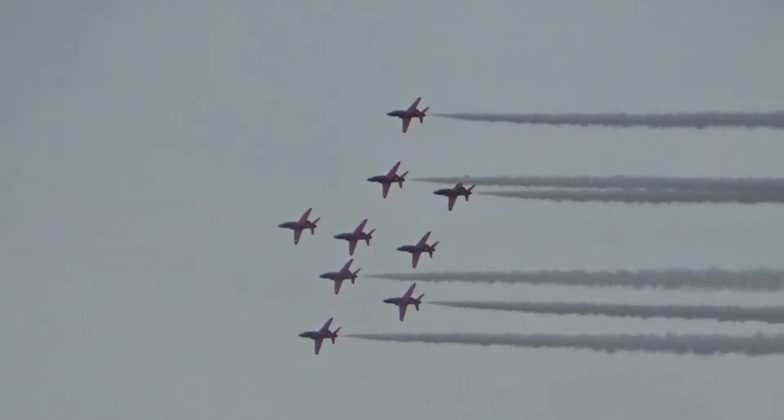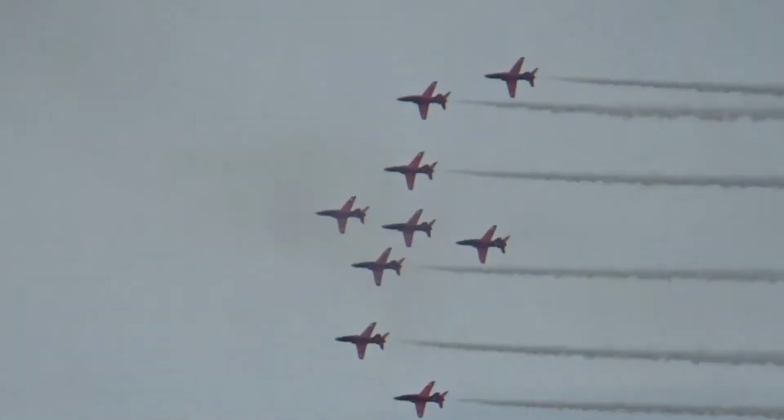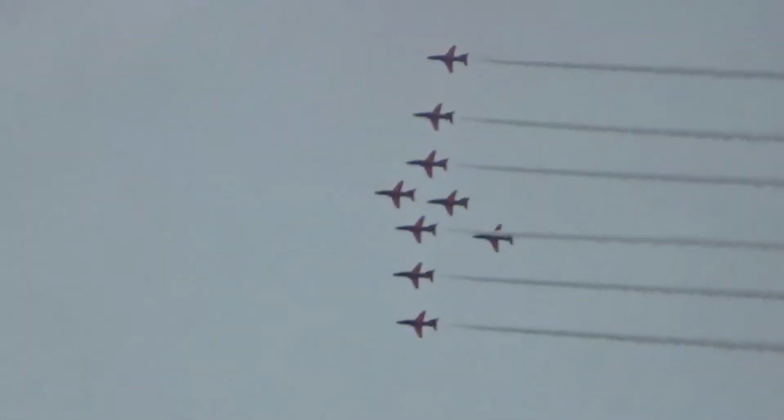Smoke comes back on at 4, 5, 8 and 9 as Red 1 calls the aircraft into a technically difficult formation for the pilots to fly. With 6 aircraft all flying next to each other, line abreast, this is Phoenix.